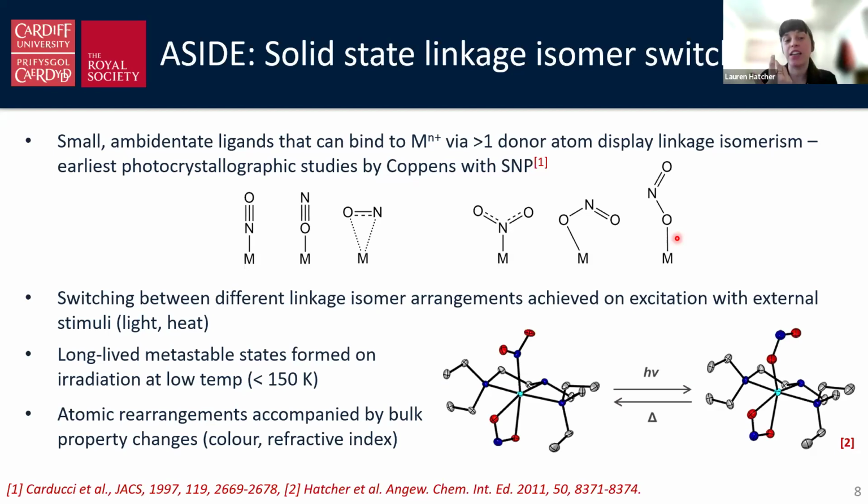And we can achieve very long-lived metastable states by cryotrapping those excited states at low temperature. So we can study them with the pseudo-steady state, the slow experiments. But it also turns out that their excited states are very highly temperature dependent. And so if you do these photocrystallography experiments at high temperatures, you can actually start to see dynamic decay in these systems, and you can follow it with pump probe studies.